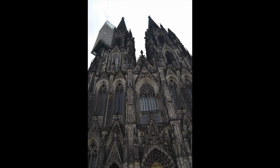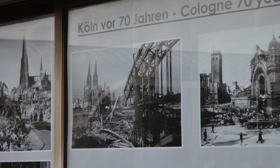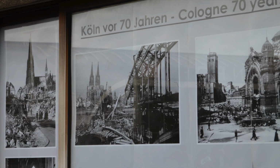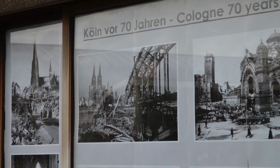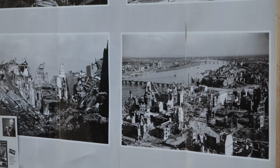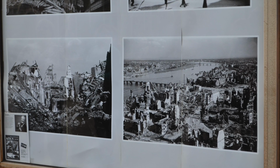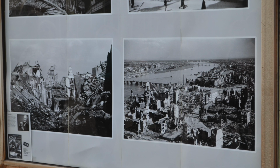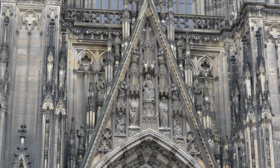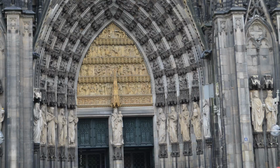Our next stop is Cologne and the Cologne Cathedral. This Gothic cathedral is a UNESCO World Heritage Site. Its foundation was started in 1248 and holds the shrine of the Three Magi. In the Second World War, the cathedral was severely damaged and is still today being restored. The restoration is ongoing, and the damage from the war and the bombings can still be seen today. You can light a candle in this Gothic twin-spired cathedral for a donation, of course.